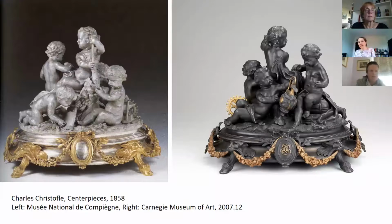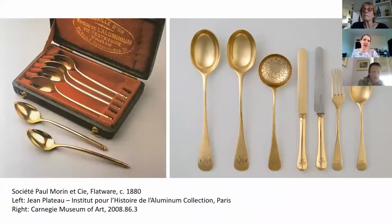So it's really interesting to compare. This was exciting for us because when we looked at that very early moment of these early precious aluminum objects, the only thing that remained in the Carnegie's collection was the bracelet, which is wonderful but small. Right. This was a great addition.